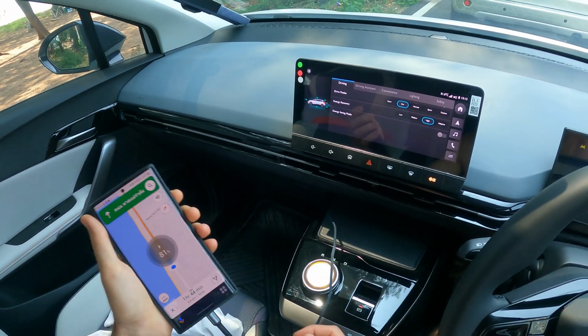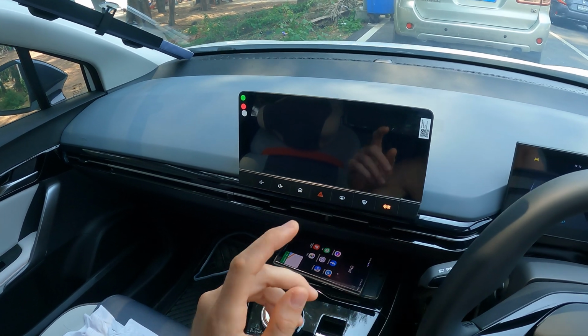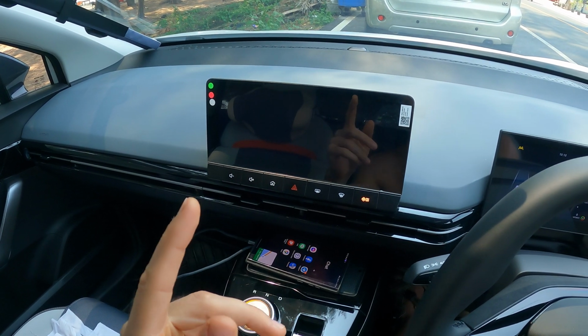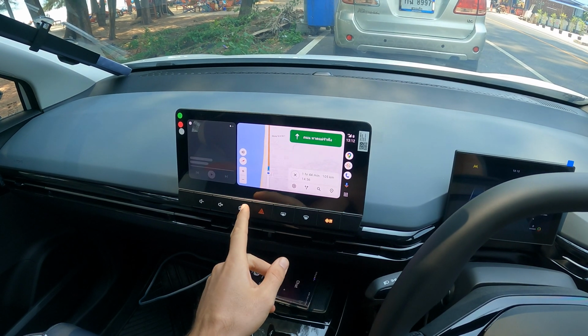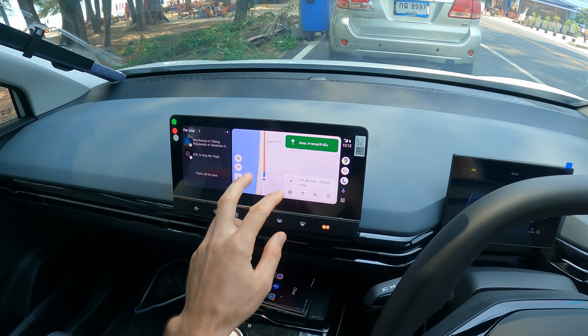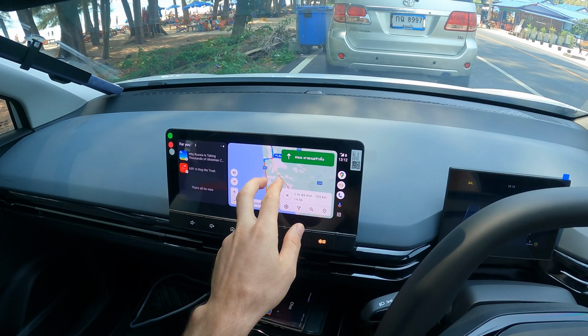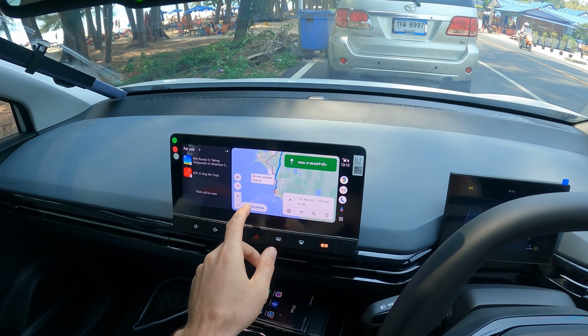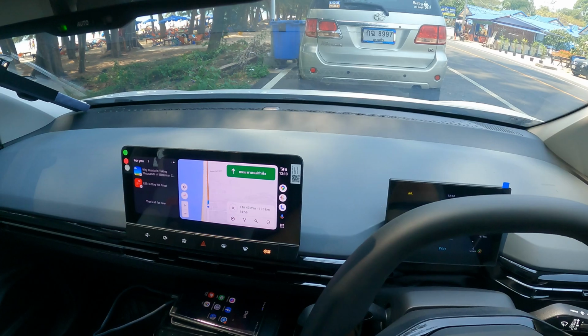Okay, let's see how accurate it shows. Once I just connected the phone, I'll see my maps here. The difference between the navigation in the car and this one, Google Maps, is that it's faster. It's more responsive than the native one from the car.